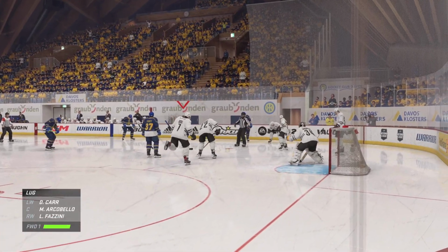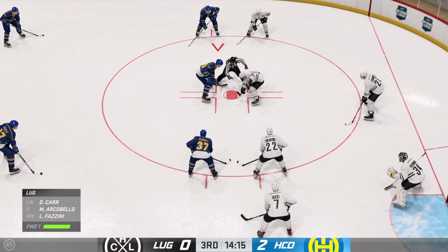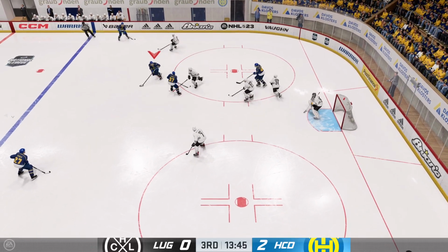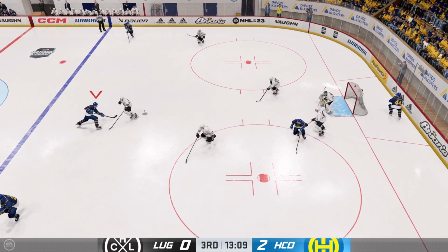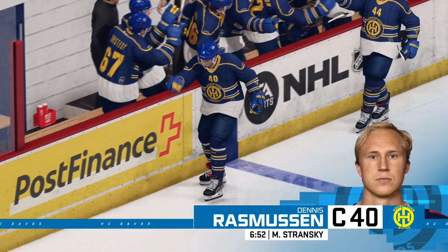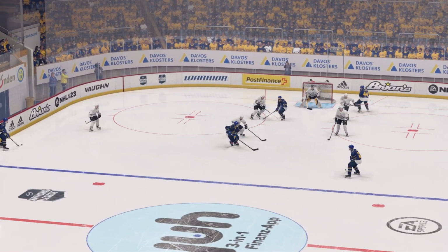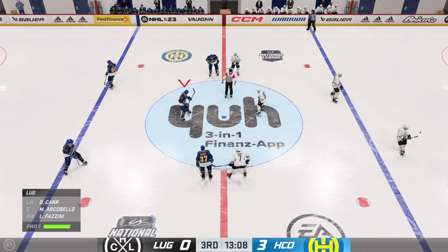Still a lot of time left in the period as we approach the midway mark, and it's a comfortable 2-0 lead we're looking at right now. Arcabella's won the faceoff. Hammers it on net! Oh, and an even bigger save on the slapper! He scores! It's a terrific delivery. Beats the goaltender up high. Gets a lucky break, though. It hits the crossbar and bounces into the net.